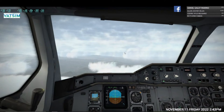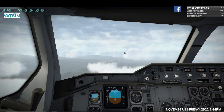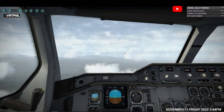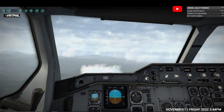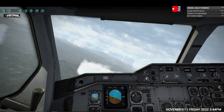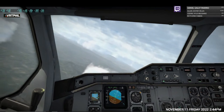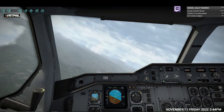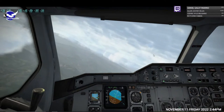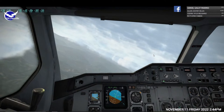Identified now, 12 miles northwest Clark, turn left heading 150. Turn left 150, Beluga 1. Nomadic 268, next report established left downwind runway 09. Nomadic 268.